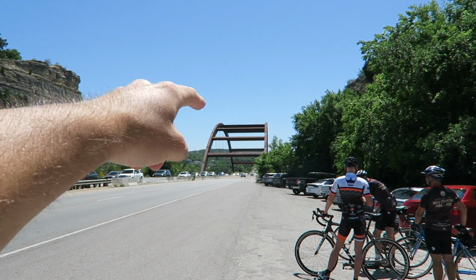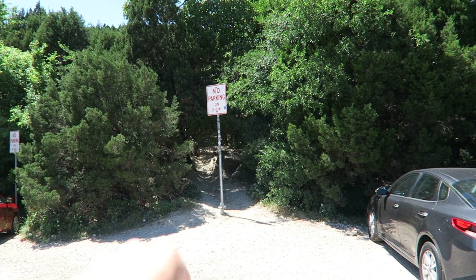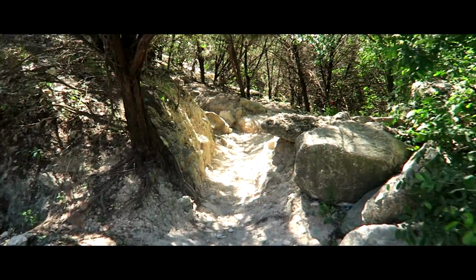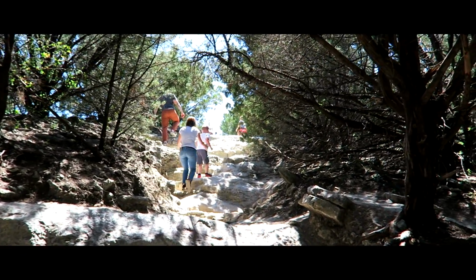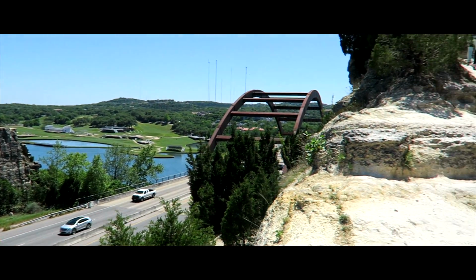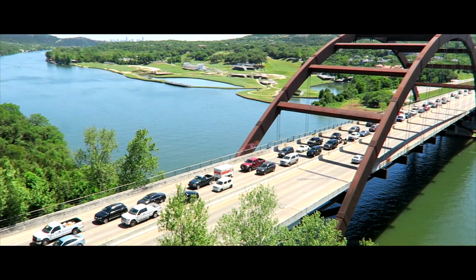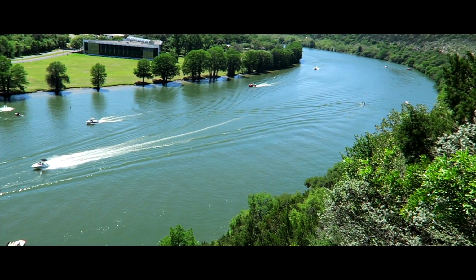So this is the 360 Bridge. This is Highway 360 right here. And this is the entrance to the short little walk slash hike to see the viewpoint. Let's go. So this is the top. Like I said, it only took maybe 5 minutes to get up here. It's not very long, but pretty cool viewpoints.